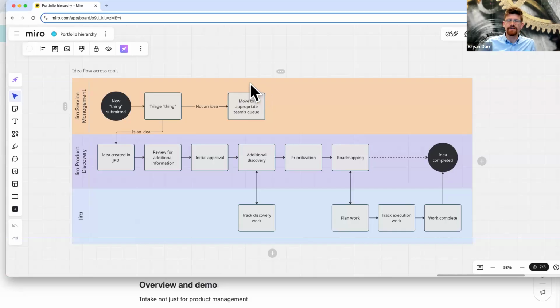If it is an idea that could potentially change the company, change the business, well, then you land it in Jira Product Discovery. And Jira Product Discovery holds that workflow. So we would then run it through some review steps, business case steps. We would bring in all of that data. We would bring in customer insights if necessary. Atlassian just acquired a company called Cycle, which is an AI platform for bringing in customer insights. So that's getting added to Jira Product Discovery.